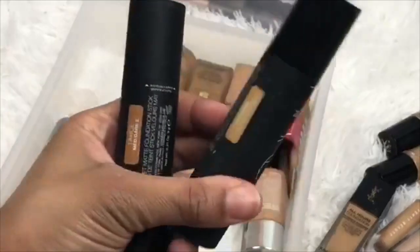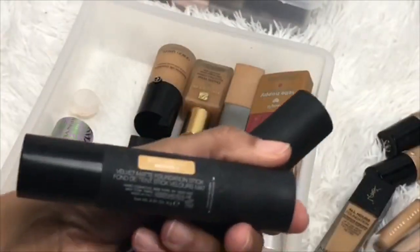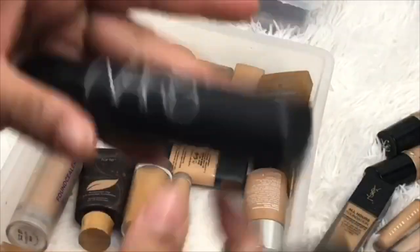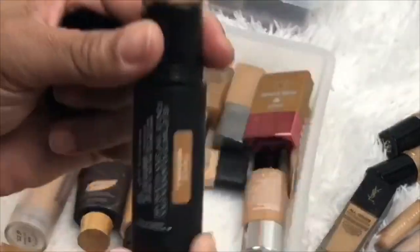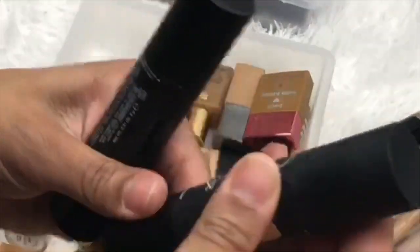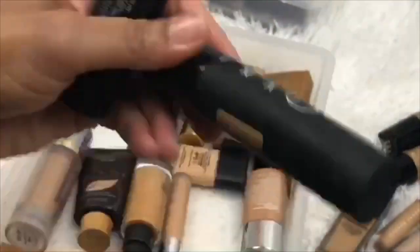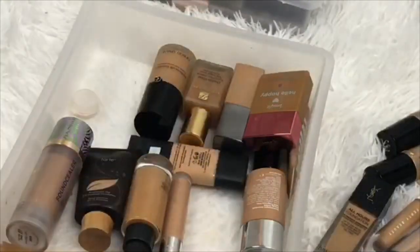These are the Nars Velvet Matte Foundation Sticks. This one's in the shade Stromboli Medium 3 and Tahoe Medium 2. I used these in a video, and when I tell you, girl, they're so creamy. They go on really, really soft, really, really nice. However, within an hour, they were cracking all over my face. So I'm going to go ahead and get rid of those.